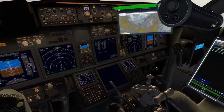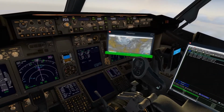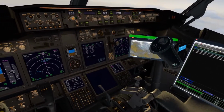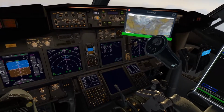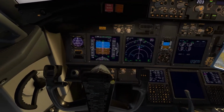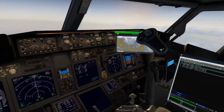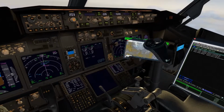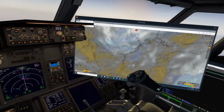Well, ladies and gentlemen, we have started our descent into Gothenburg Landvetter. We will pop on our seatbelt signs in about 5 minutes' time. Thank you for flying with us Norwegian this day, and hope to see you back soon again. Would be the PA.